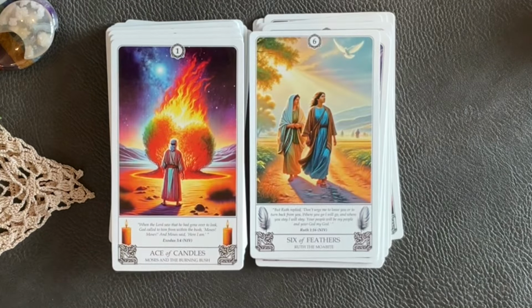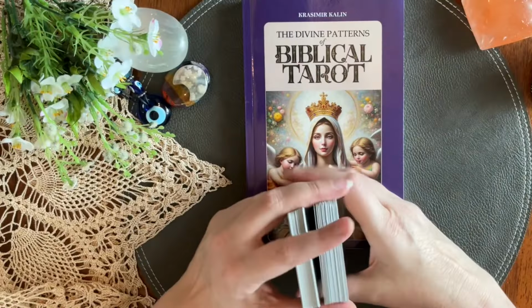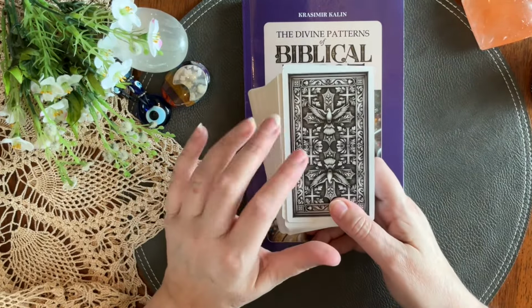I was very interested to see what it had to say, the stories that were on the deck, and that's why I wanted this larger guidebook, to see how he was weaving the Bible stories into the tarot meaning. And I've done some readings with it for myself that have been pretty impactful, but we'll see. We'll see how this continues and how the readings continue to go for me with this deck.